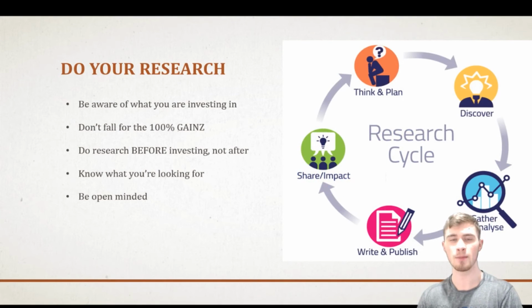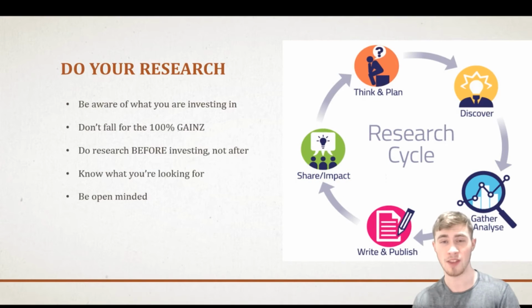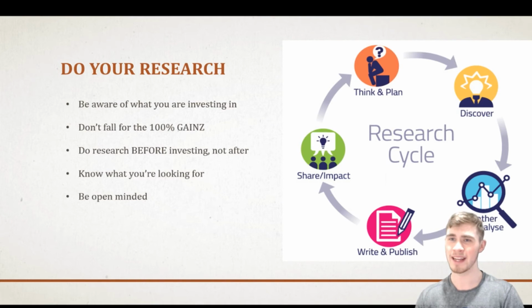With that being said, the number 3 tip is do your research. This is a very important one, and it gets overshadowed a lot of the time because a lot of people invest first and then do their research after. That is completely backwards. You want to do it the other way around. You want to do your research first.